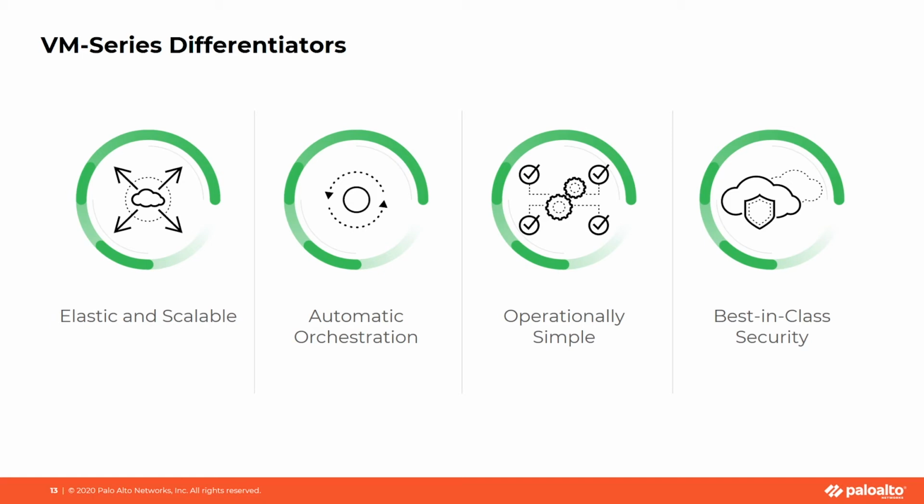Integration with automation and orchestration platforms such as Terraform or Ansible allow VM series firewalls to be deployed as part of the application development process to ensure security at DevOps speed. A tag-based policy model, tight integration across multiple cloud infrastructure providers, and a fully documented XML API allow for the creation of flexible policies that can adapt to an ever-changing environment regardless of the underlying infrastructure.